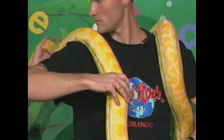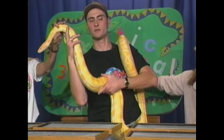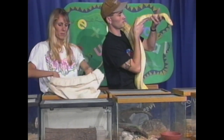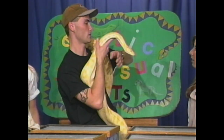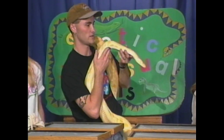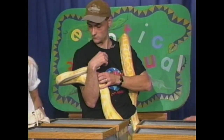Wow. Their growth rate must be amazing. Yeah, actually you can grow a snake 10 foot in 1 year if you feed him right. Wow. And by feeding right, that means like once a week? No, about 2 or 3 times a week if you want to grow them fast. But you don't have to do that. And this guy, full grown, will be 26 feet long. Oh my gosh.